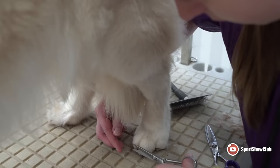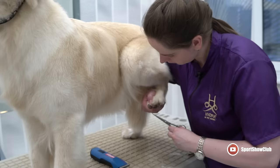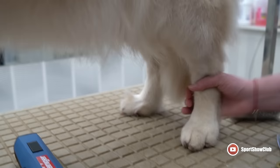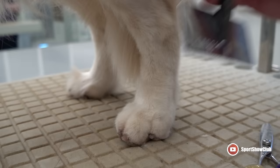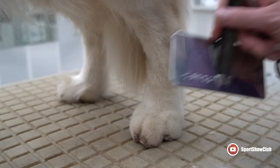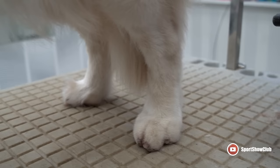Since I love beautiful, well-groomed paws, I can spend a long time working on them. The fur on golden retriever's paws grows very quickly, so with neat paws like these, in 2 weeks' time you will find yourself working on them again. For home grooming, I can cut even shorter and make the claw even more bare, but for show grooming, this is short enough.